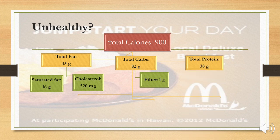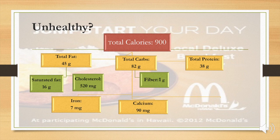The total protein is 38 grams, iron at 7 milligrams, calcium at 90 milligrams, and another high ingredient is the amount of sodium at 1,340 milligrams. That is 56% of your daily value.